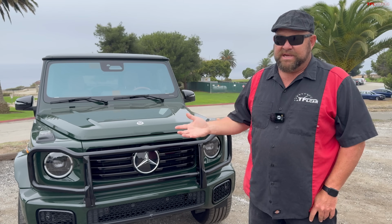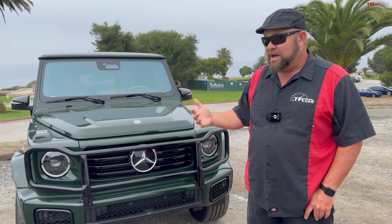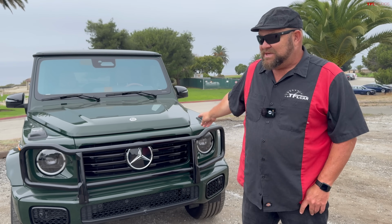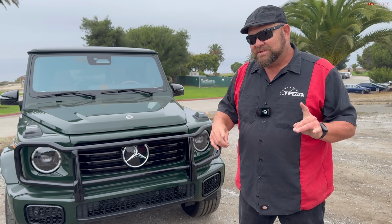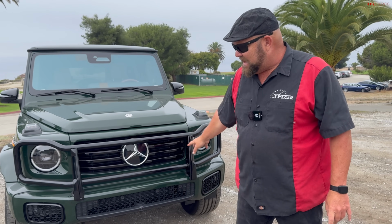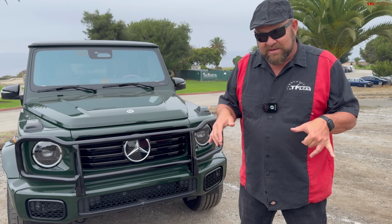There have been some changes over the past couple of years, especially with the overall platform. For one thing, a couple of years ago, they completely redid the platform and they made this into a vehicle that has an independent front suspension. And why is that important? Well, that has to do with ride, but it also changed a little bit of what they could do with the design. For one thing, they could change the front end of the vehicle. Why? Because the front suspension was completely different.